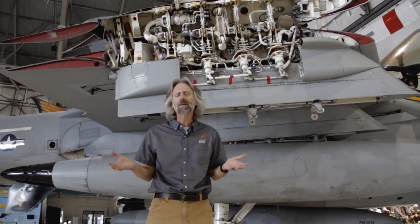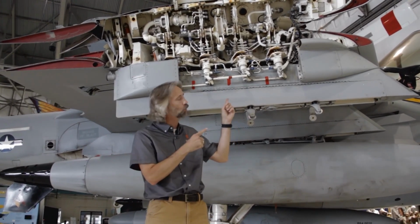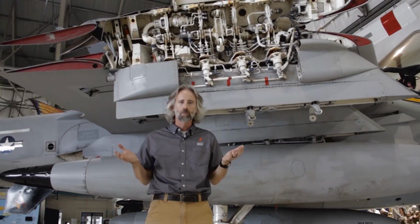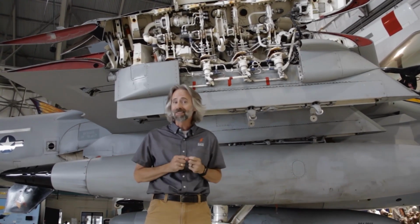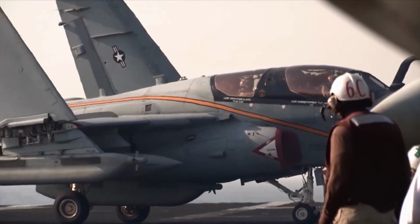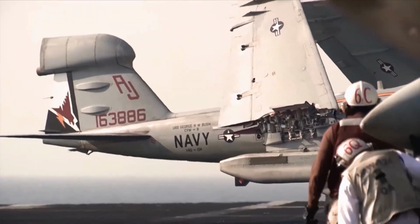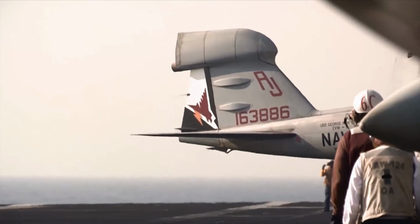And standing in front of the spaghetti bowl, at least that's what I call it. It's nothing more than really just all the wing fold mechanism for this aircraft. Now, why would you want to fold the wings? Because, like I mentioned earlier, this is a Navy plane, and when you're on an aircraft carrier, space is at a premium. So what do you do? You fold the wings, and you can jam a whole lot more planes together.